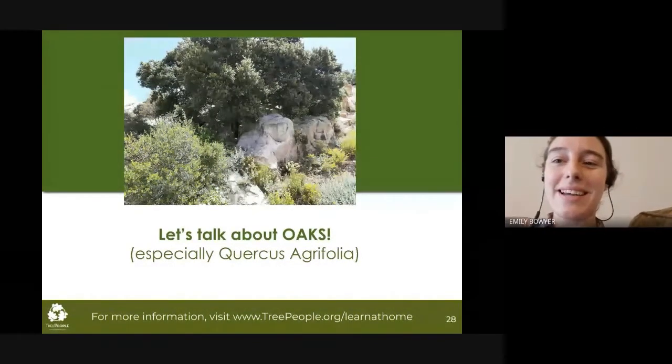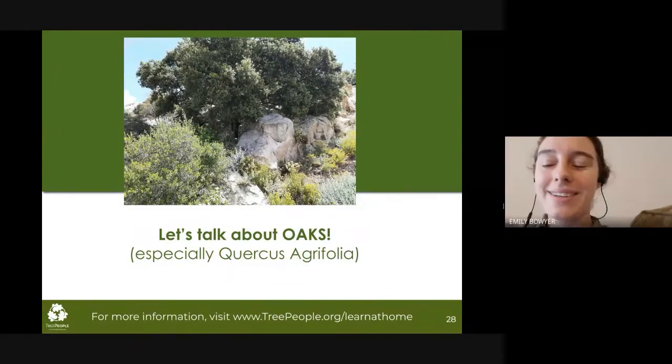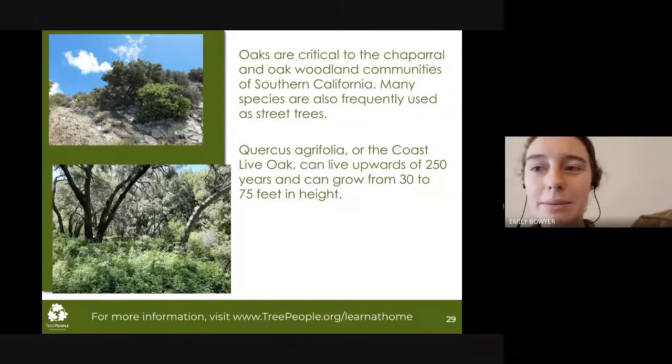Well, instead of questions, we're going to talk about oak trees. Yay. So today I'm going to be talking about specifically the Quercus agrifolia, or the coast live oak, mostly because I am from the Bay Area originally, from Oakland. And these coast live oaks will grow both in Northern California and Southern California. And in terms of Southern California, you can find them all over the place. They are super important for both the chaparral and the oak woodland communities.